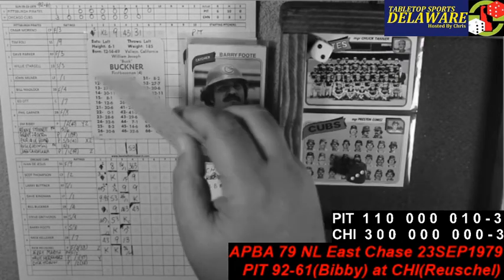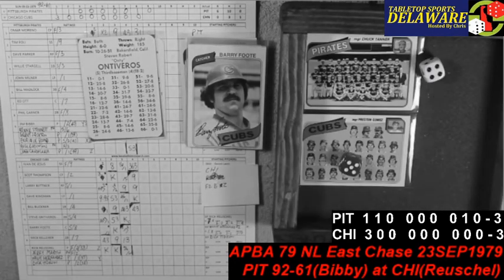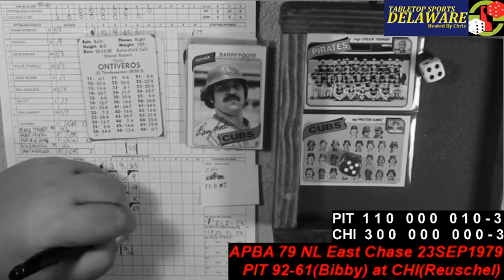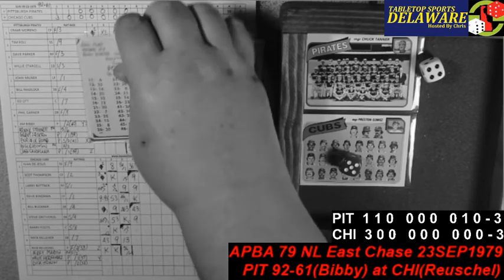Steve Ontiveros. Candelaria is set. Here's the pitch. 5-4. Fly ball to right field. Dave Parker on his horse towards the warning track. Makes the catch on the run. 2 away. Barry Foot comes to the plate.